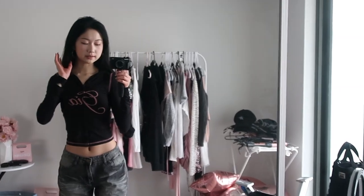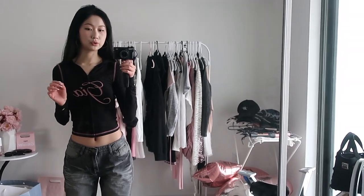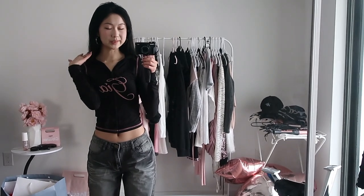A nice little pair of jeans. I like it because it's gray. I think gray jeans are really, really cute. They just look Y2K, especially paired with my big silver hoops and this little top. I just think that it's giving Y2K.